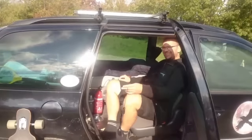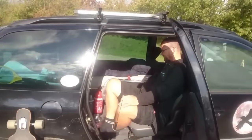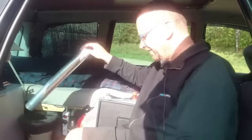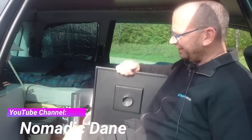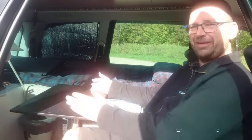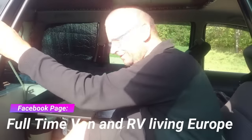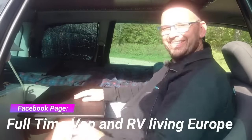And of course, it's not a lot of space. But, well, I only need room for me. But inside, when I want to eat or something, I put my table leg there and put the tabletop on. And then I have my table where I can sit with my computer, or I can sit and eat. And obviously, if I want to, I can move closer so I can reach.